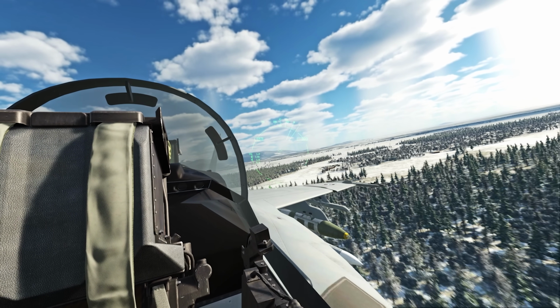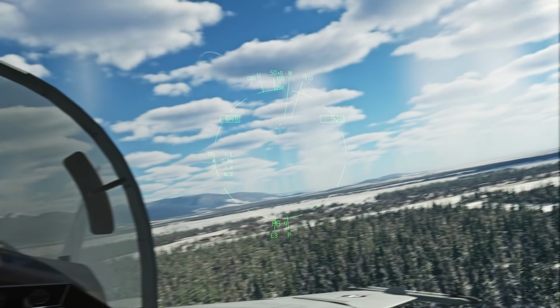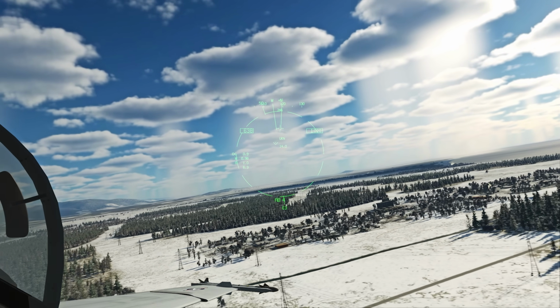0.27 miles, that AMRAAM probably hit that guy, the up-high guy. He made a big mistake not reducing his altitude. You can see the contrails up there he was defending. Where is the second guy? Here he is at 14 miles.